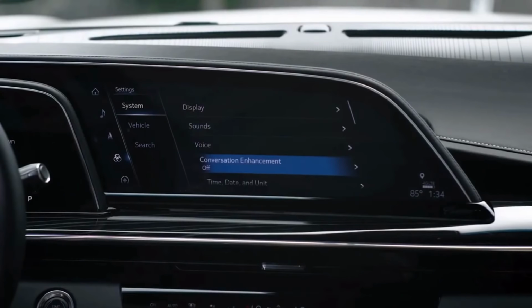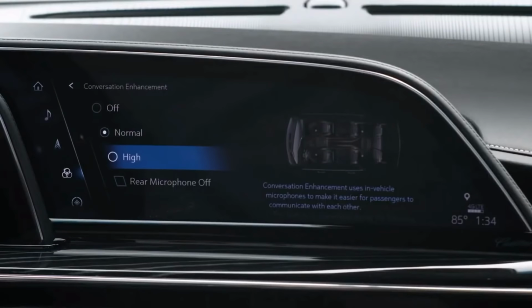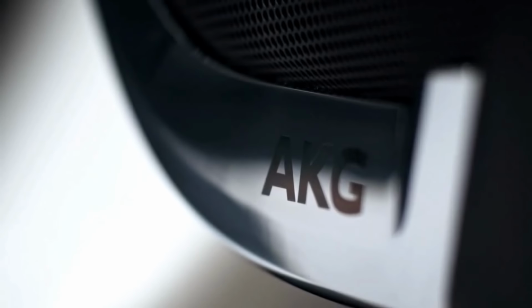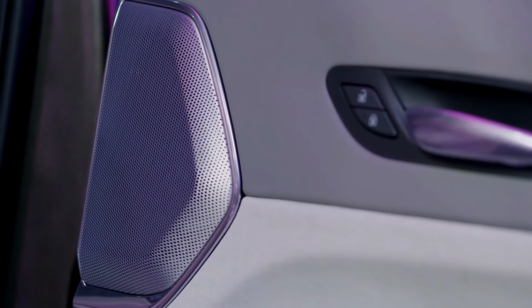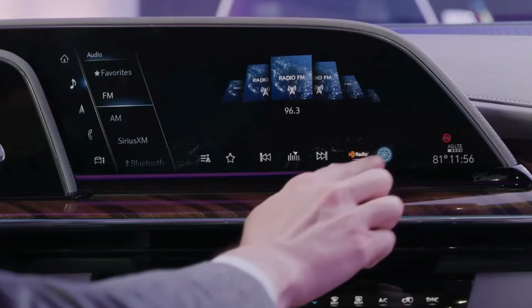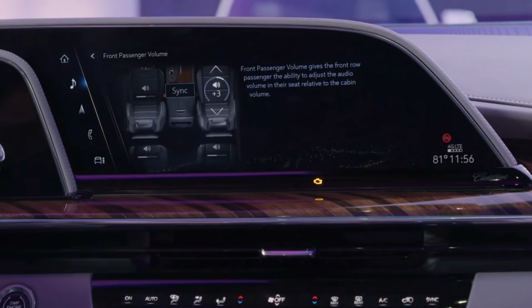Not only does AKG bring studio-grade sound for when you're listening to your favorite music, but Cadillac and AKG have seamlessly integrated the system with conversation enhancement that lets the third row passenger easily communicate with the front row, navigation rendering, which gives both directional and distance-related audio navigation prompts. Surround technology has been taken up a notch, utilizing a unique algorithm that analyzes the audio content to create an immersive surround field. And front passenger volume control. The front row passenger can now take charge of their own personal audio experience.